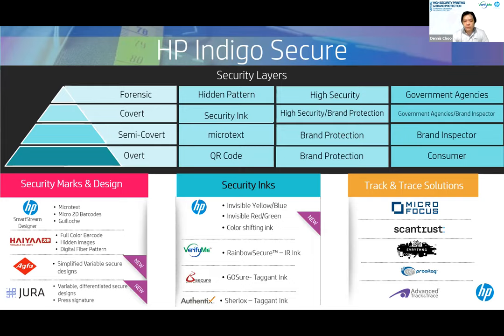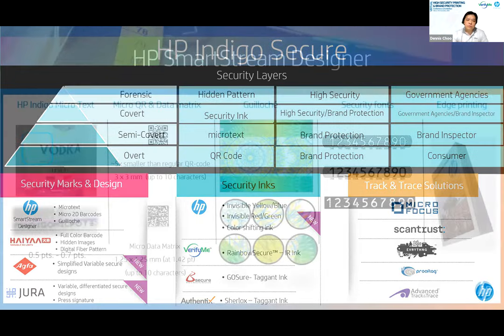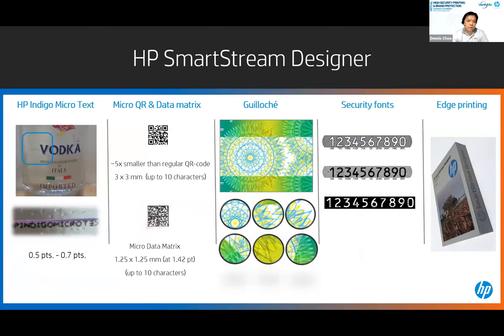So all of our PSPs or our printers that are using our digital technology, if they have any brands coming to them to say we need some brand security features, we are able to offer this type of solutions to them. The plugins that we offer today contain the micro text, on the left-hand side. It's very tiny text, so you need a magnifying glass to really see it. The second one is the very tiny micro QR code or data matrix code that you can use on different packaging requirements.